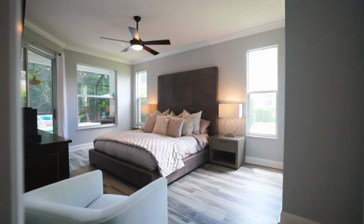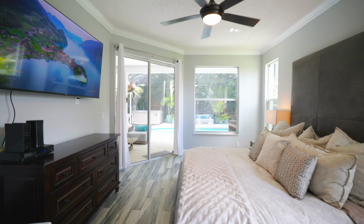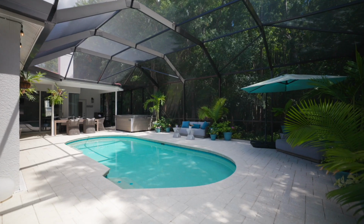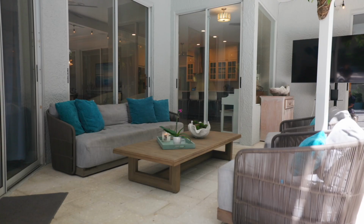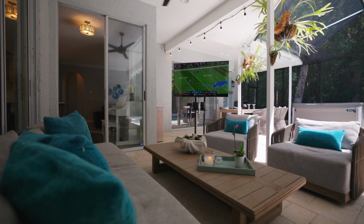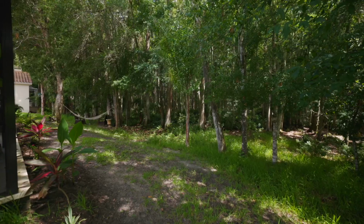The master retreat is pure luxury with views of the tranquil pool and conservation, access to the patio, and 2 walk-in closets. Now let's escape to your outdoor oasis. Your friends and family will love relaxing in the screened-in, heated saltwater pool, splish splashing by day and listening to the calming sounds of crickets and birds in the evening.